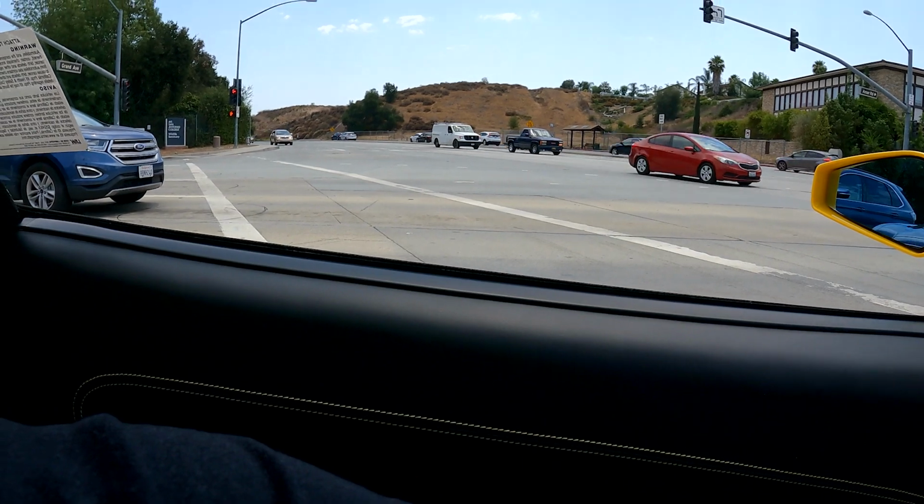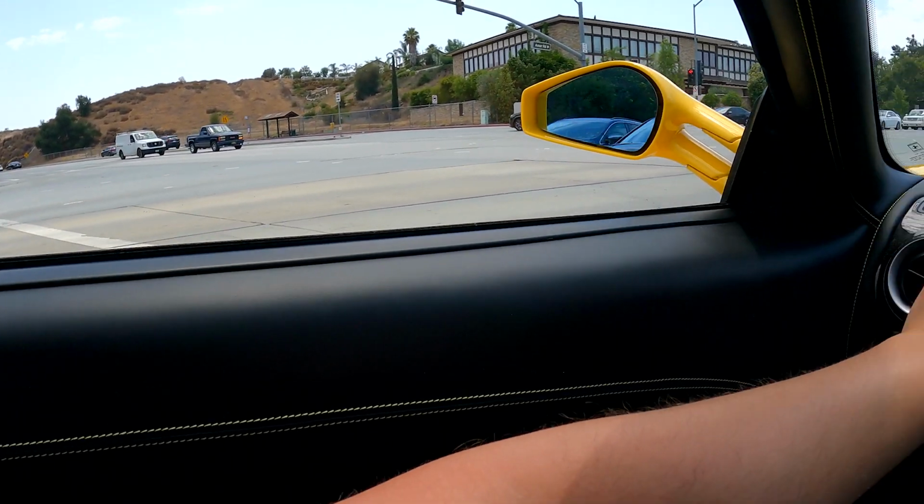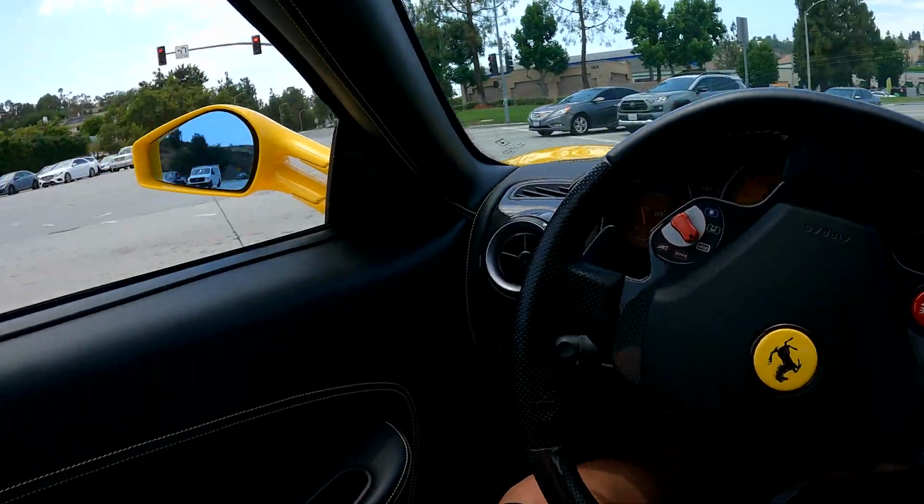I'm going to check traffic here. Visibility is excellent in this car, by the way. Way better than a Lamborghini. I mean, you would not buy a Lamborghini and get this kind of visibility.